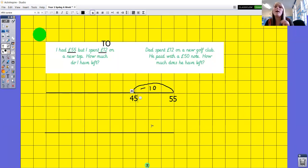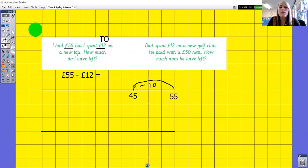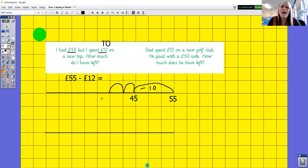And then once we've taken away the tens, we then take away the ones. So we've taken away 10, we need to now take away the 2 because we are doing £55 take away £12. So we're going to put 45 in our head and we're going to jump back 2. So 45, 44, 43. And a good thing to do here, if you lose count, is pretend like the tens aren't there. So you're just going 45, 44, 43. You've got the 3. And then you write in your answer, but don't forget the pound sign, 43.